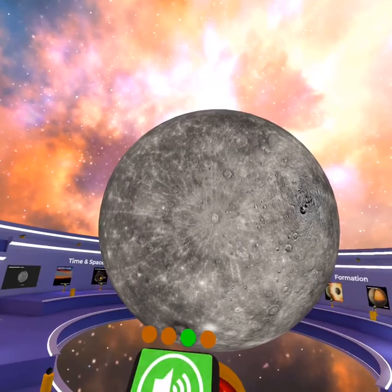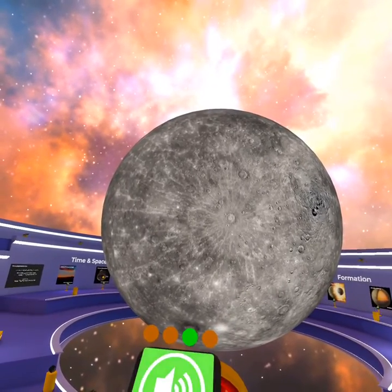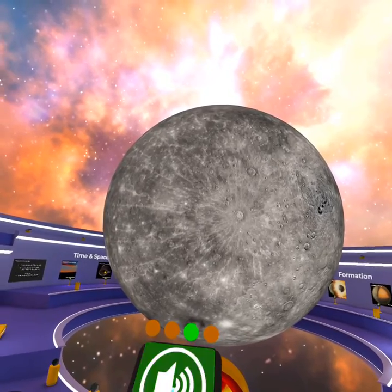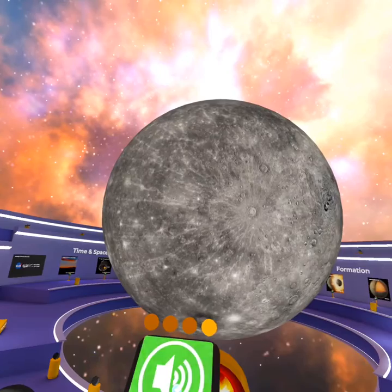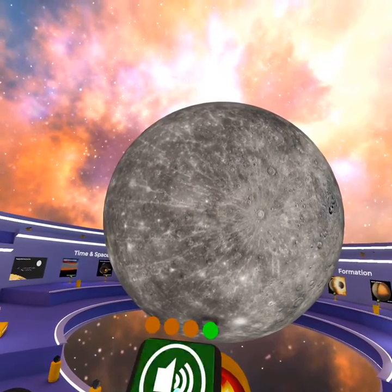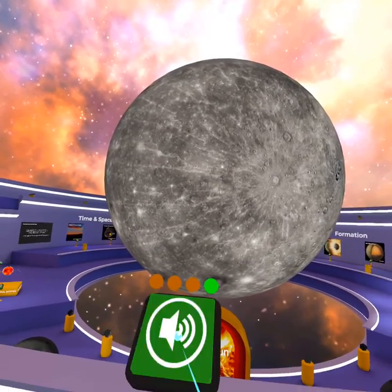It is classed as a rocky planet, and has a solid surface covered with craters. However, Mercury has no atmosphere, moons, or rings. Mercury likes to keep things simple. We hope you enjoy finding out about this little gray rock, our next but one neighbor in the galaxy.